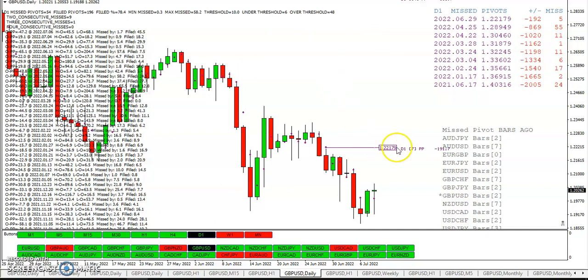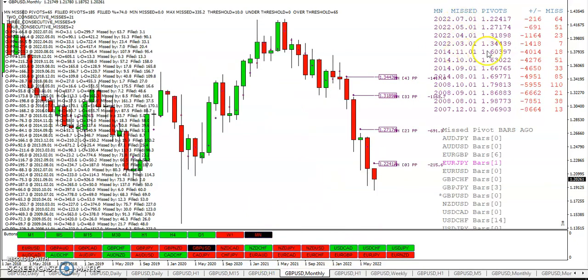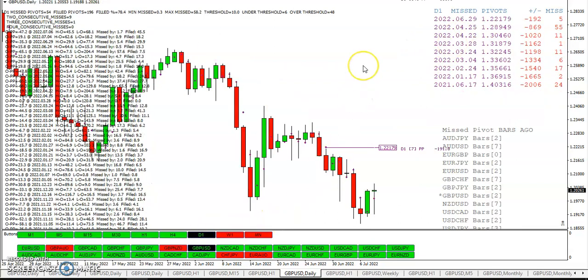And it's basically, you can see here, at least with the pound, that there's just not that many missed pivots. So you see we've got a bunch this year for the monthly and for the weekly, but you'd have to go all the way back to 2014.